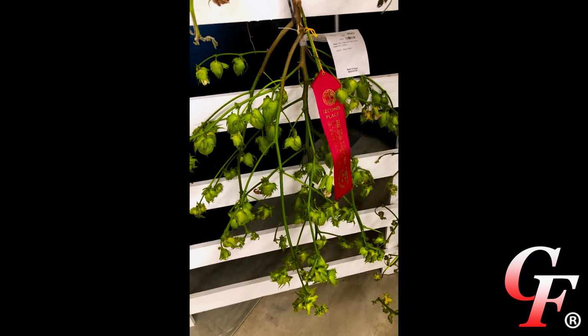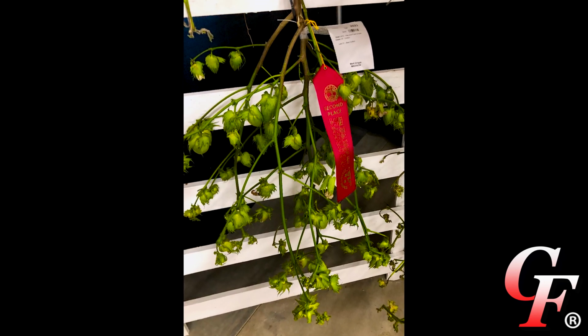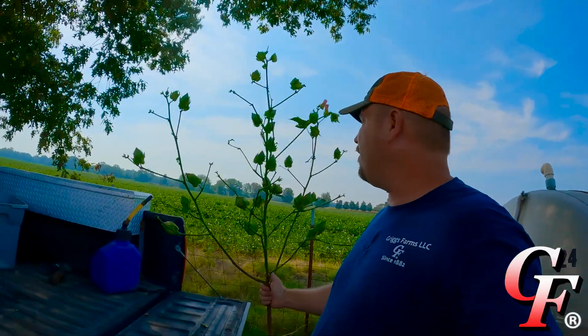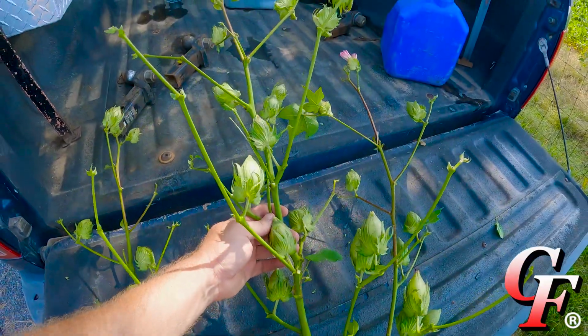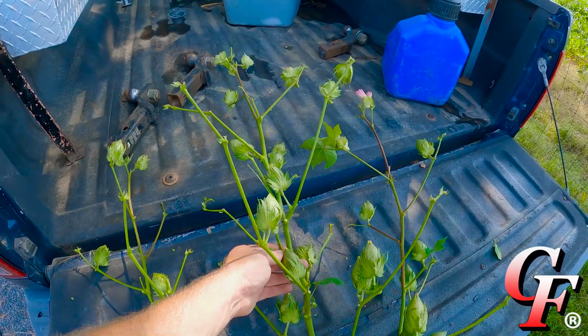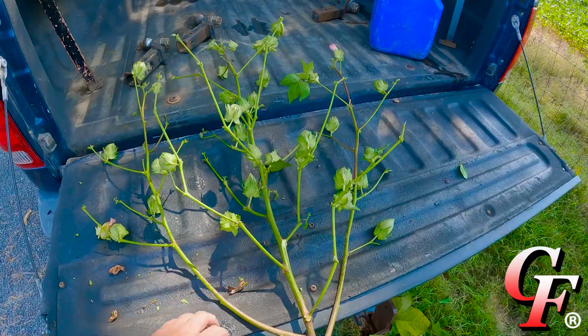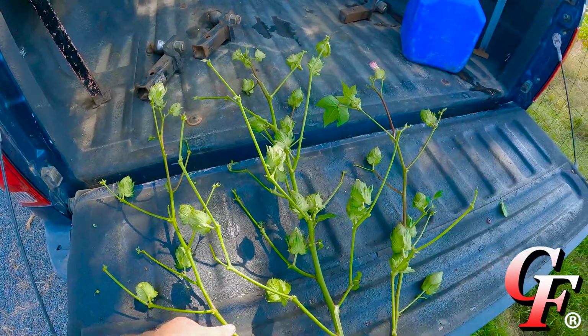This variety from this field actually wound up placing second over the whole state for cotton, so pretty impressed about that. All right, here's the plant after I stripped all the leaves off. As you can tell, there's bolls everywhere. And like I said, I didn't cherry pick this plant from a very thin spot or whatever. This is what all 37,000 plants per acre out there look like.